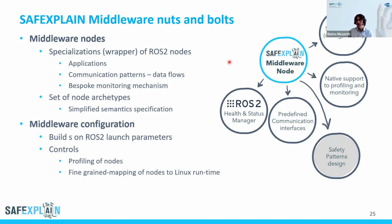So essentially, we are getting rid of all the configuration that is not required at the level of the nodes. We leave just the user the burden to fill in this node with the semantics that is required by the functional part of the node. All the other elements are dealt with at configuration time. And of course, as part of this node, we are also providing native and transparent support to the user for profiling and monitoring the execution of each node.